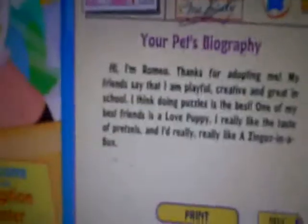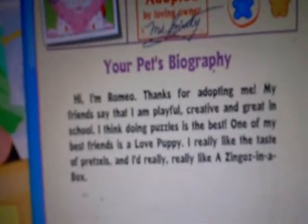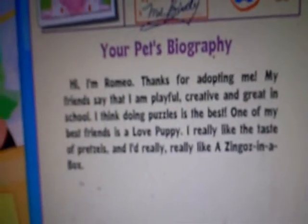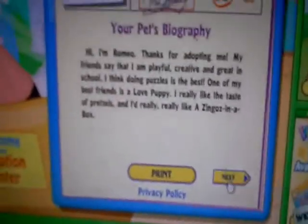He's so cute. His birthday is October 16th, and hi, I'm Romeo. Thanks for adopting me. My friends say that I'm playful, creative, and great in school. I think doing puzzles is the best. One of my best friends is a love puppy. I really like the taste of pretzels, and I'd really, really like a Zingas in a box. Yes.